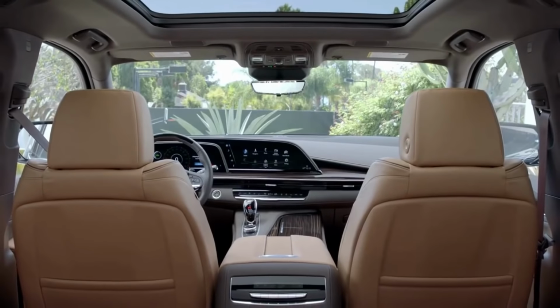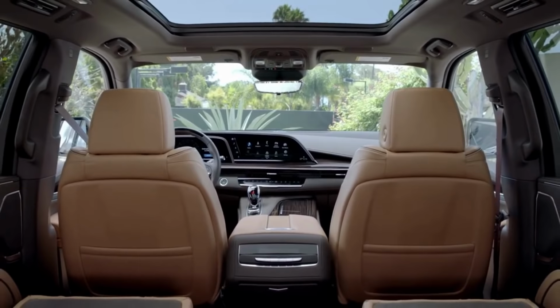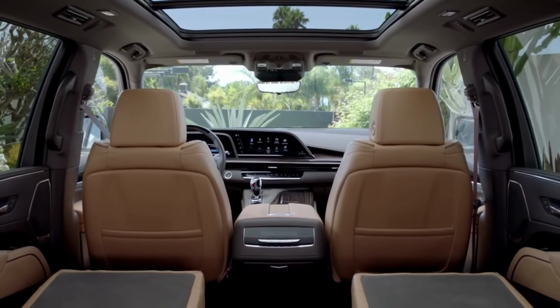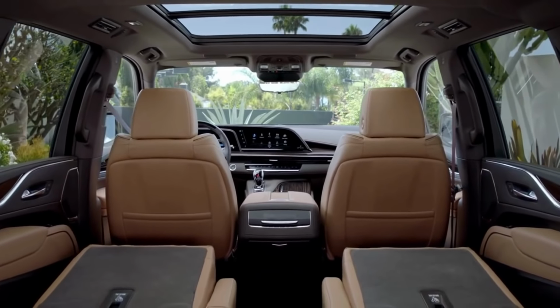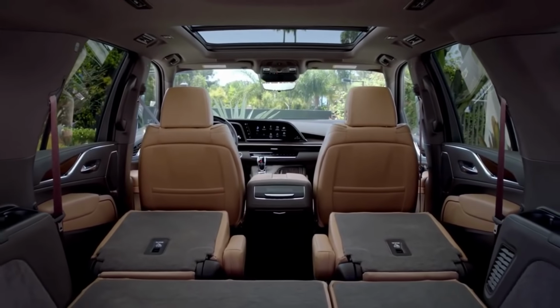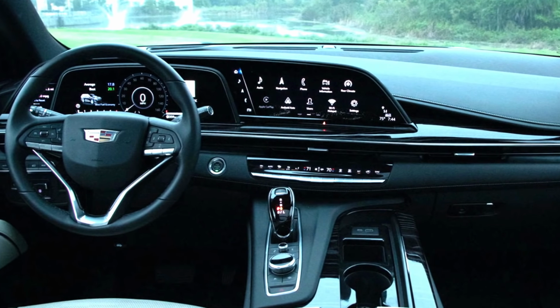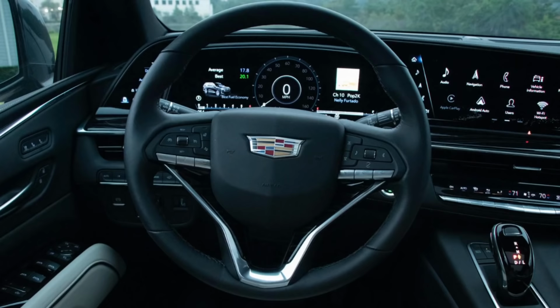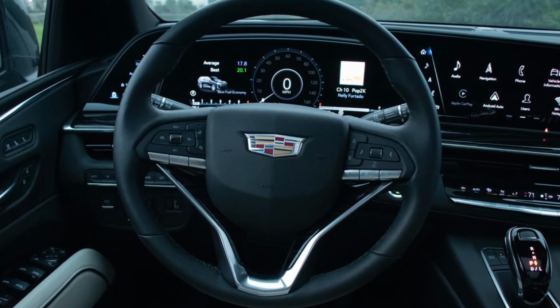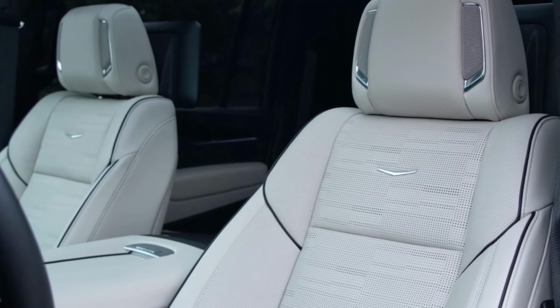The changes to the latest Escalade's cabin are substantially more dramatic than the exterior redesign. It's a truly lavish environment, with top-notch materials, loads of high-tech features, and much more passenger space than ever. An industry-first curved OLED driver display dominates the dashboard. Every surface in this Caddy is absolutely premium, and it finally feels like a true flagship vehicle for the brand.